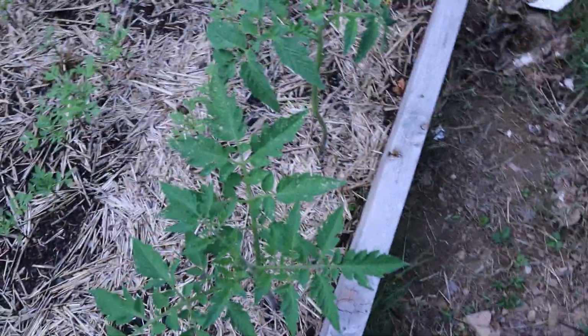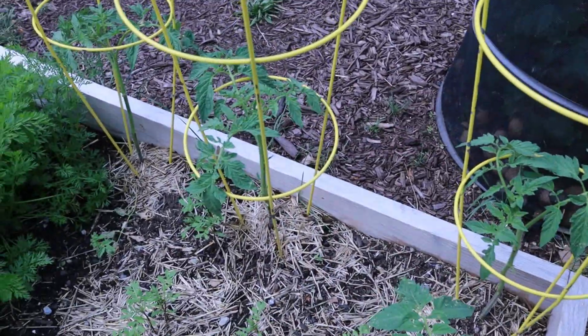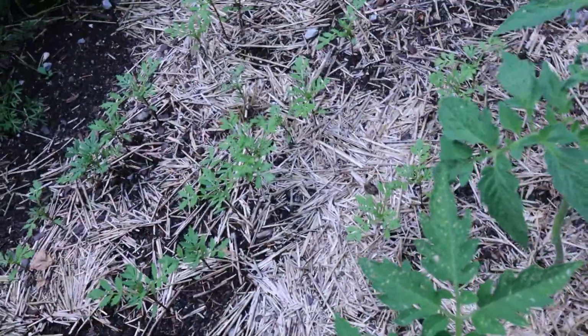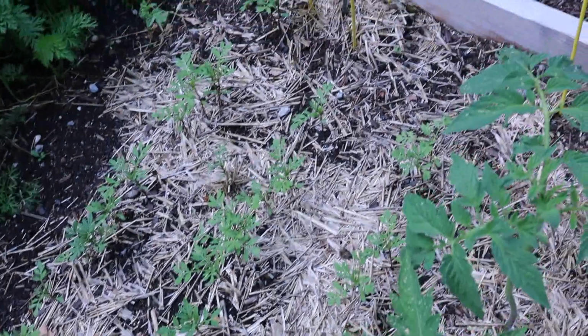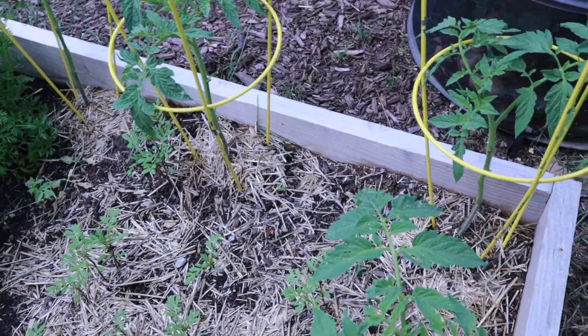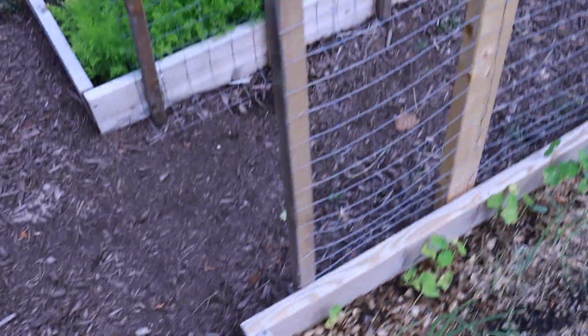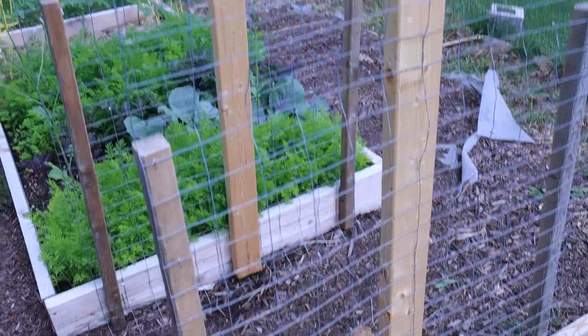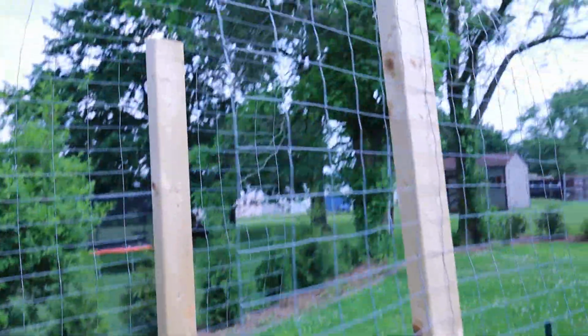And I believe this side over here are beefsteak tomatoes, and I planted in here, these are all marigolds, which should help deter some of the pests that typically like to come and mess with the tomatoes, and they should look really pretty too. I also kind of jerry-rigged this little archway here.